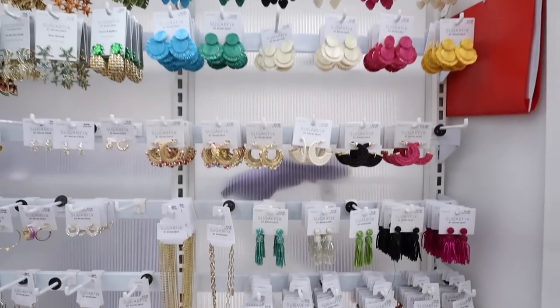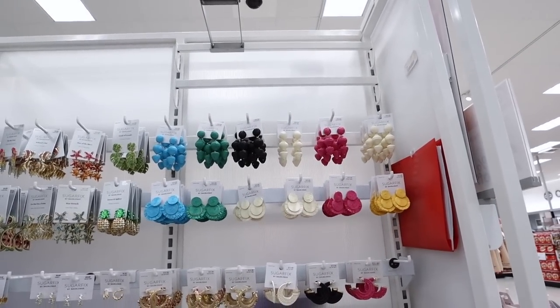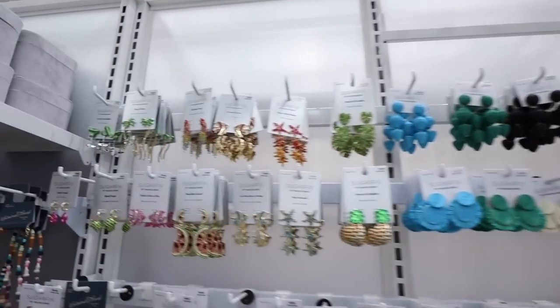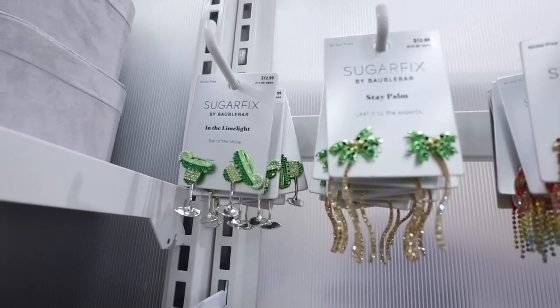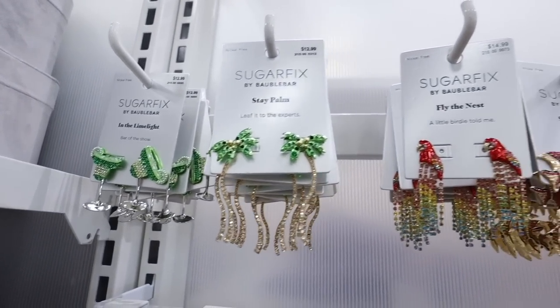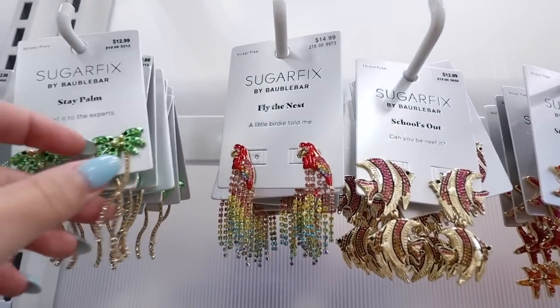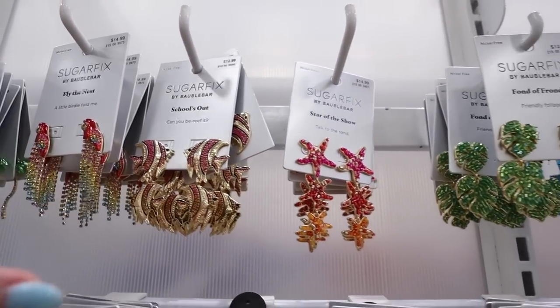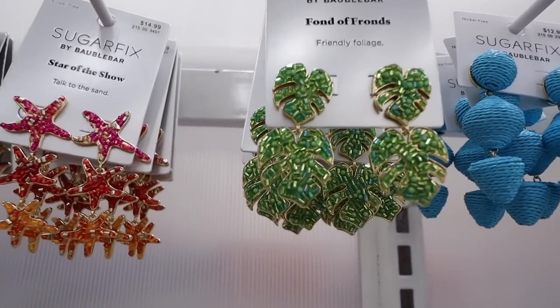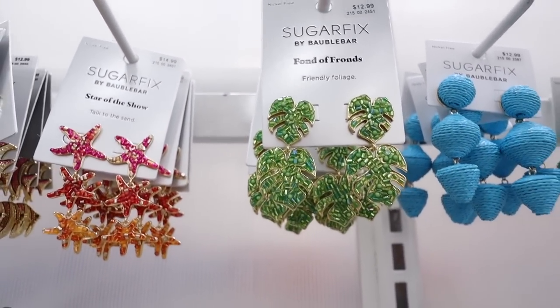I also have not chatted about them in a while, but they do still have Baublebar earrings, and look at all of these really fun summer earrings that they just came out with. They have margaritas, these really fun palm trees. These toucans are so pretty. They also have these two fish. These are so summery. Oh my gosh. Look at these blinged out palm leaves.